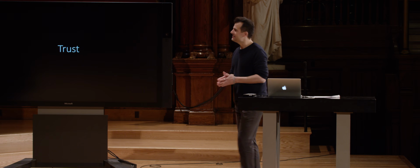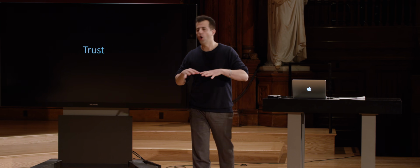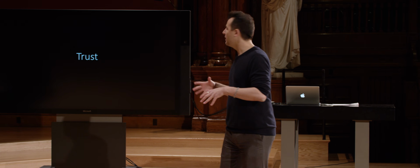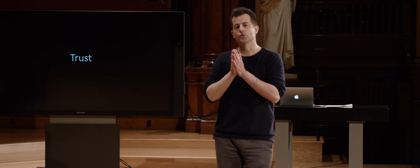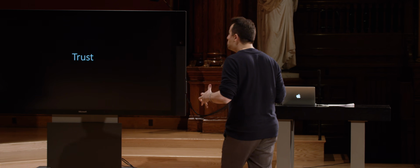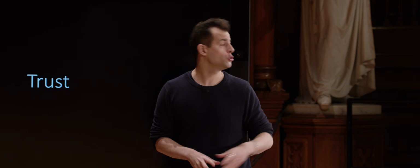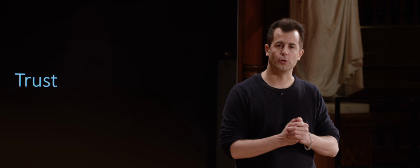And that, at the end of the day, is kind of the core issue with all of these threats to one's security, privacy, your data, your devices, and more. It really boils down to trust. Do you trust the people around you? Do you trust the algorithms and the software that you're using? Do you trust the manufacturers of the hardware that you're using?